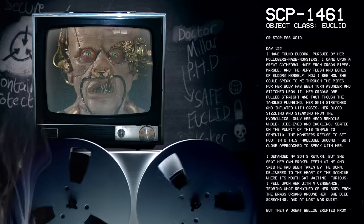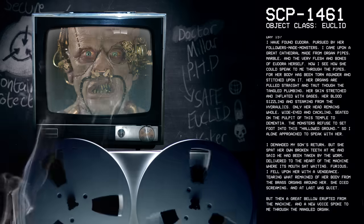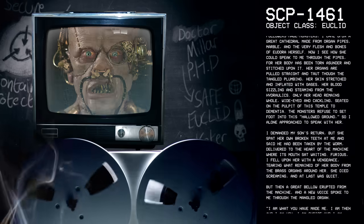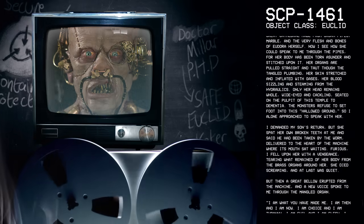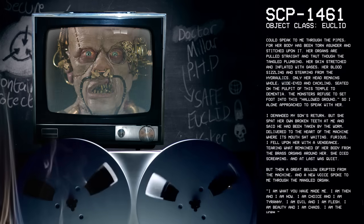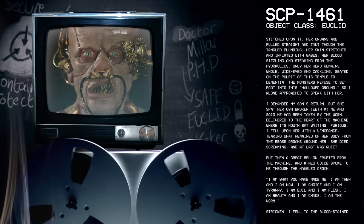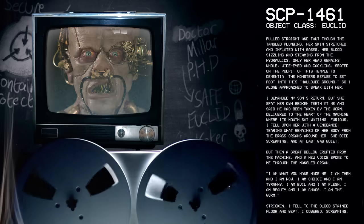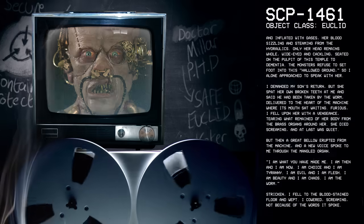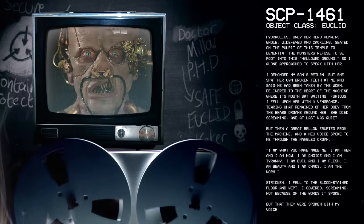Seated on the pulpit of this temple to dementia, the monsters refuse to set foot into this hallowed ground, so I alone approached to speak with her. I demanded my son's return, but she spat her own broken teeth at me and said he had been taken by the worm, delivered to the heart of the machine where its mouth sat waiting. Furious, I fell upon her with vengeance, tearing what remained of her body from the brass organs around her. She died screaming, and at last was quiet.